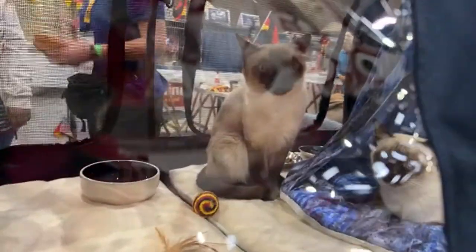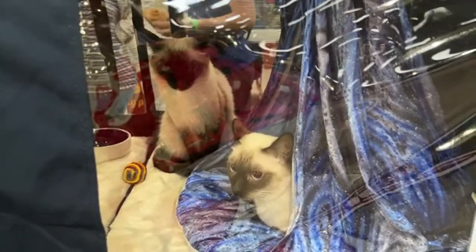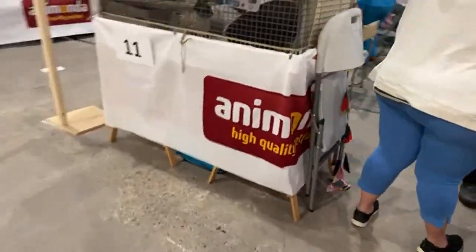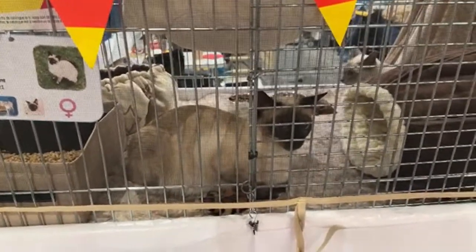Ah, you can't see it very well on the video, but in real life, that cat's gorgeous. Oh, look at this one. Can you see that one a bit better? There we go. Wow. Okay, what have we got here? More Thai cats. Hello. Oh, they're beautiful. Some of the people that don't speak English look at me like I'm on drugs. Okay, so we've got more Thai cats here, and they've all got their little passports.